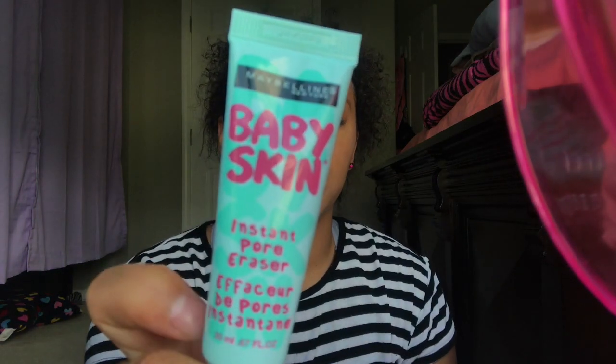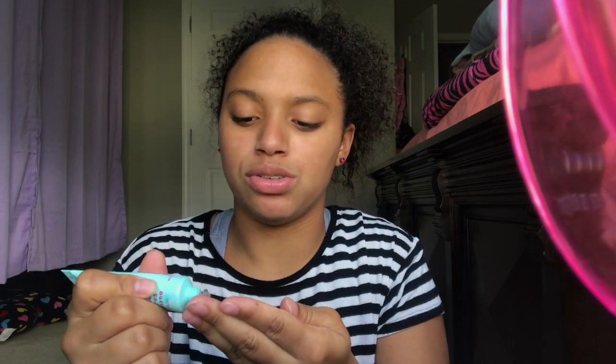When I moisturize my skin, I put on primer and I use the Baby Skin Instant Pore Eraser, and I just put it in my T-zone because that's where I have the most pores. So I'm gonna do that real quick.